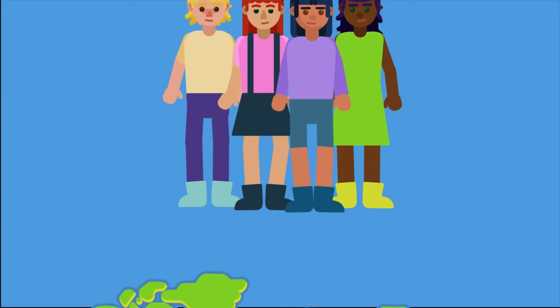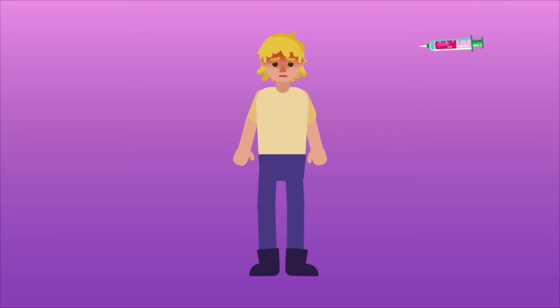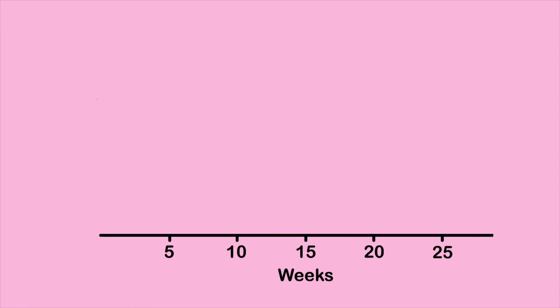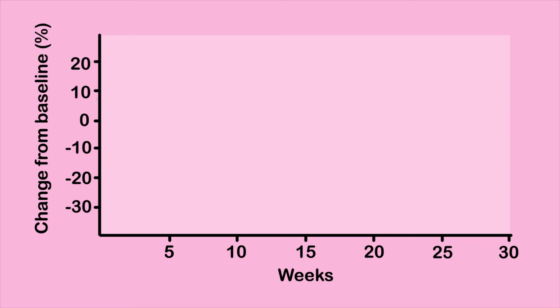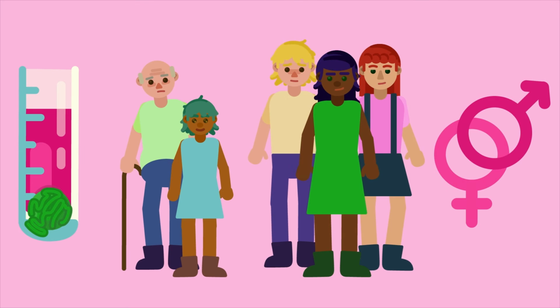The participants included in this study were individuals from across the globe who had been diagnosed with homozygous FH and were receiving maximal tolerated dosages of their lipid-lowering drug. Weekly subcutaneous injections were supplied, containing 200 milligrams of either Mipomersen or a placebo. At the end of a 26-week period, a significant reduction in apolipoprotein B100 and consequently circulating LDL-C was observed. These treatment effects were also found to be independent of baseline LDL-C, age, race, or sex.